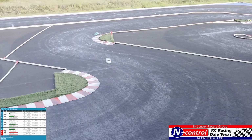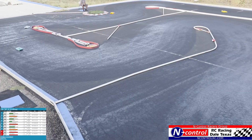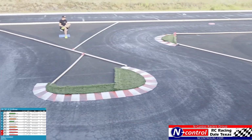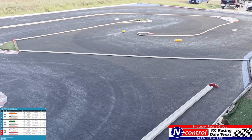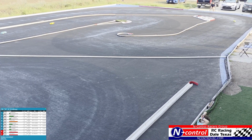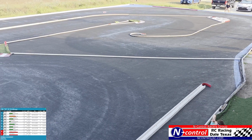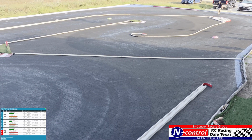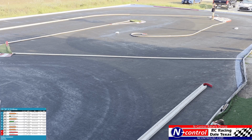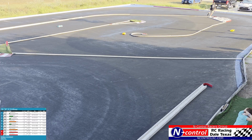Jay out front, 8-second lead over Chris, who has 5.6 over Scott. Closest battle now, Brian versus Paul. Paul in the 5 spot, Brian in the 6. Got a car stuck, and it's clear. Paul, Scott, Jay.